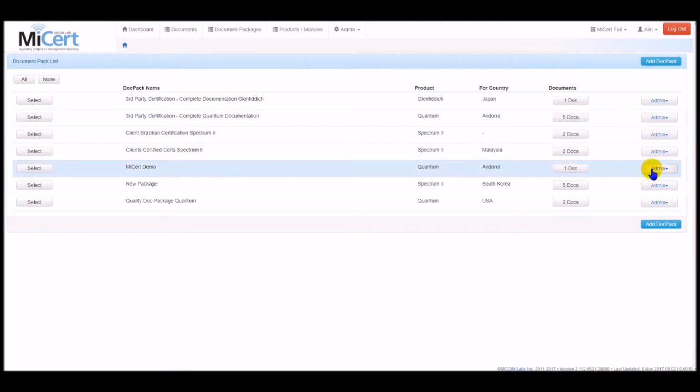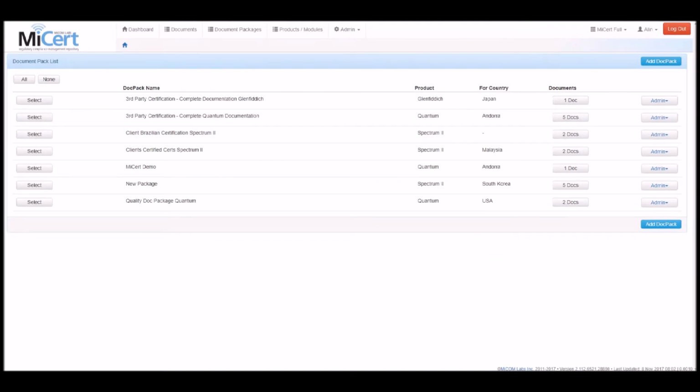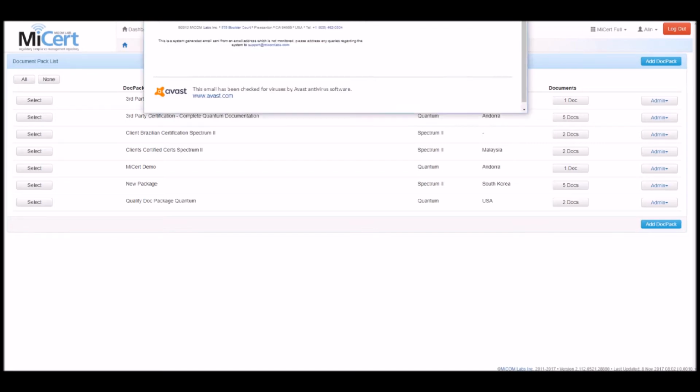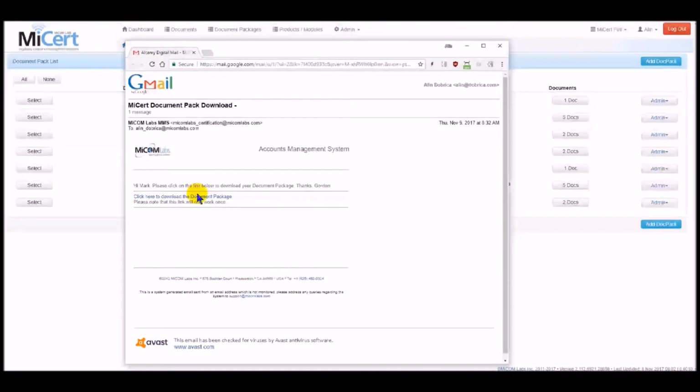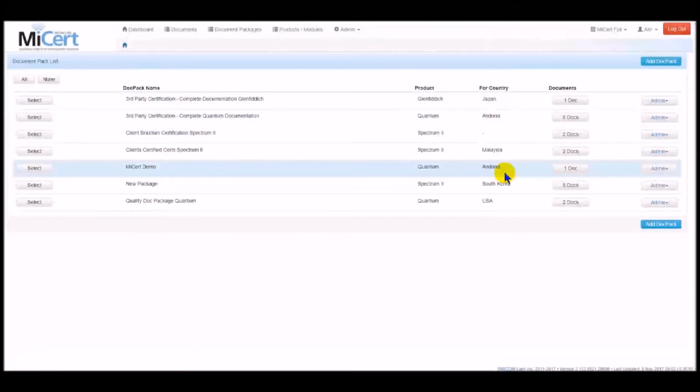Documentation packages are handled in a unique manner. A great security feature of the MiCert documentation package is the one-time access unique link. The one-time access implies that the link provided in the email can only be used once. Each subsequent click on the link will be met with an access denied banner. This helps maintain security as the email cannot be sent worldwide to any undesirables, including direct competition.